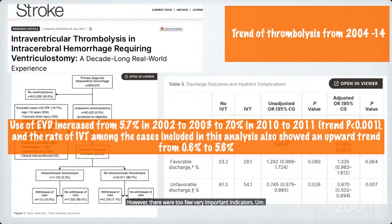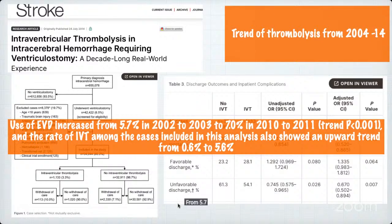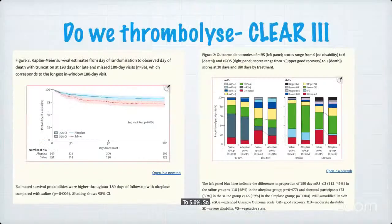There was an increase in the trend to use external ventricular drains, or EVDs, from 5.7% in 2002 to roughly around 7% in 2010-2011. And the rate of intraventricular thrombolysis had also increased from 0.6% to 5.6%. So this was a good start. Then came the CLEAR 3 trial.